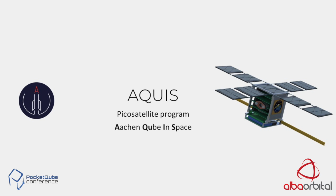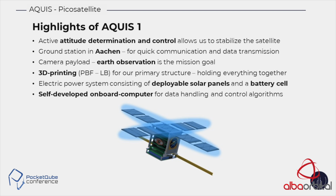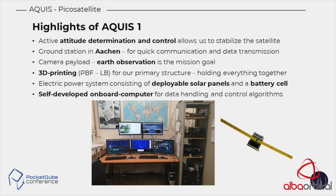So AQUIS is our picosatellite program. We basically have the same approach like other guys. So we want to build an iterative series of many PocketQubes. This is AQUIS 1. The highlights of AQUIS 1 are an active ADCS system, which will allow us to stabilize the satellite. We got a ground station thanks to the University of Applied Science in Aachen to communicate with our satellite.